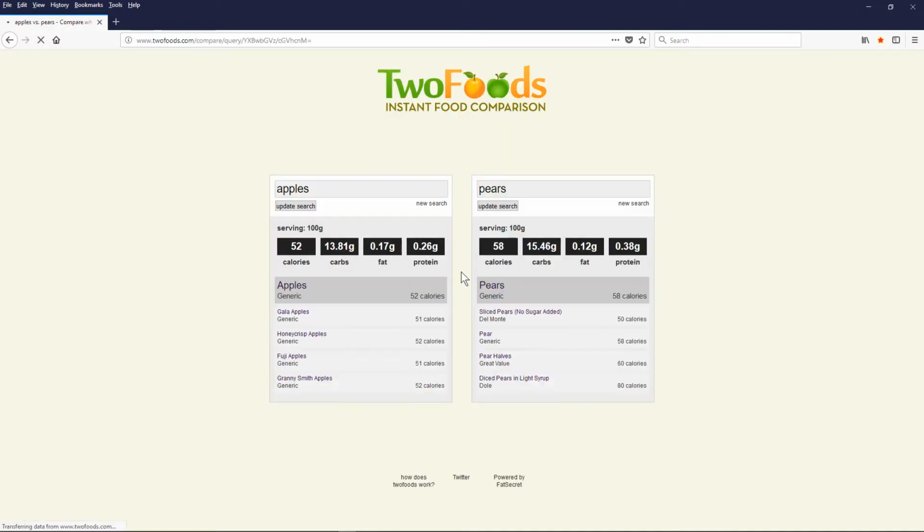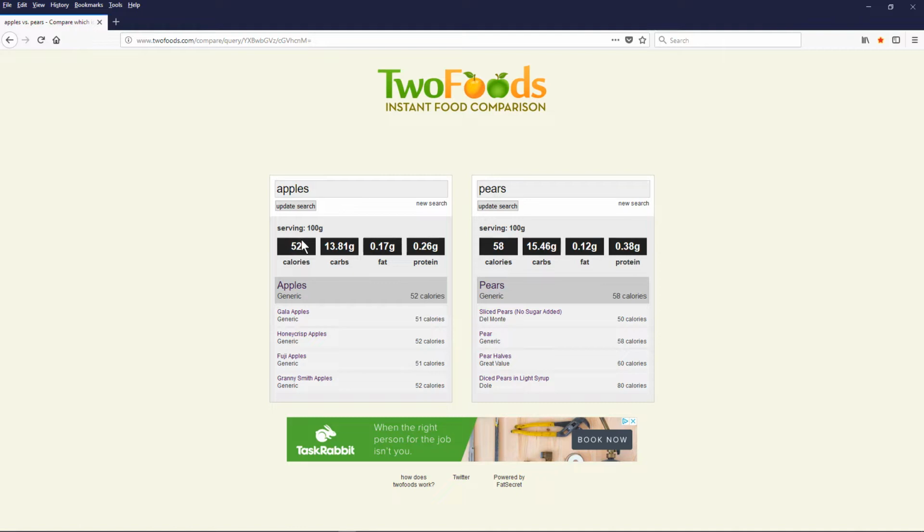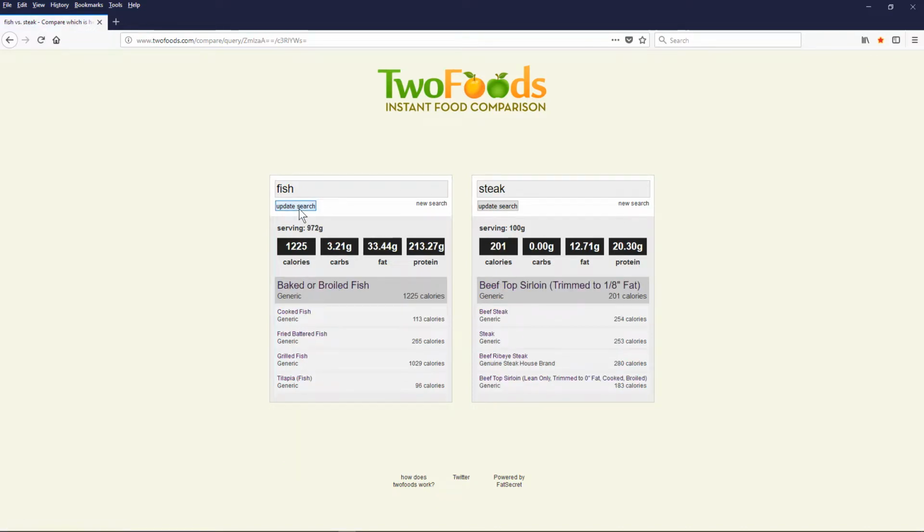When we click the compare button, we can see a full breakdown based on the serving size, the calories, the carbs, the fat, protein. So this is a great way to keep track of what you're intaking and compare two different products. You can also check things like fish and steak. And when we do this search, we can see a different set of results. So why not try twofoods.com and compare some foods and see what nutritional value you're getting from your food.